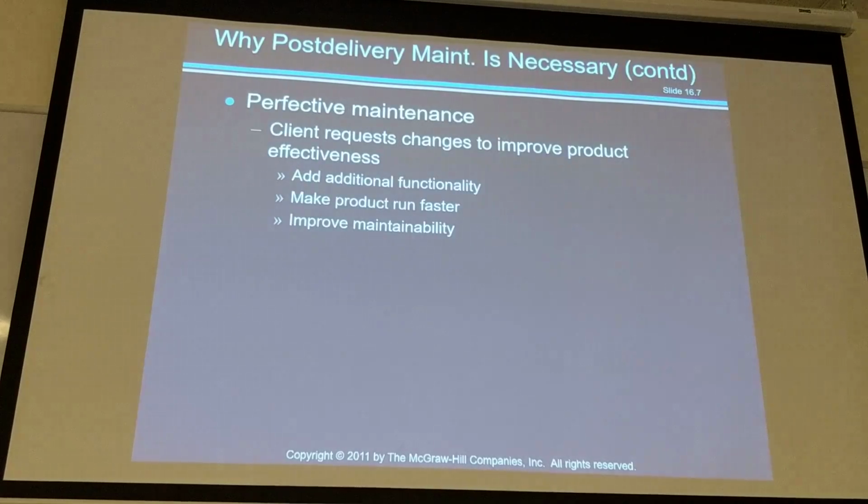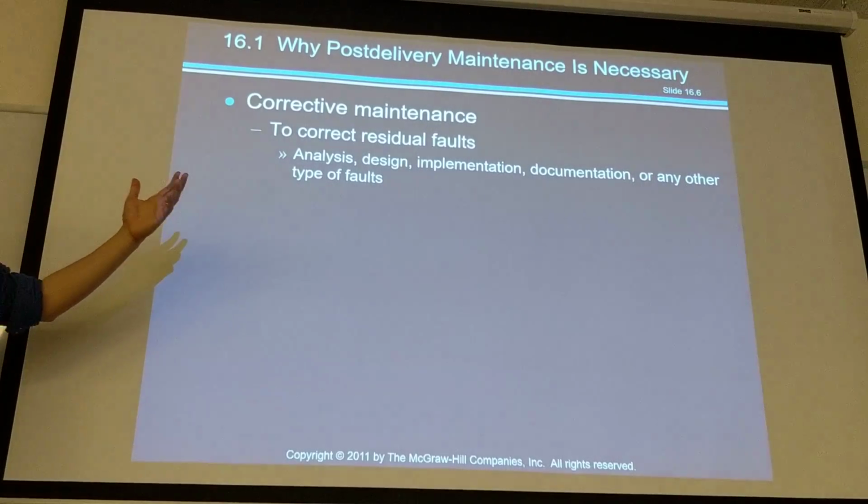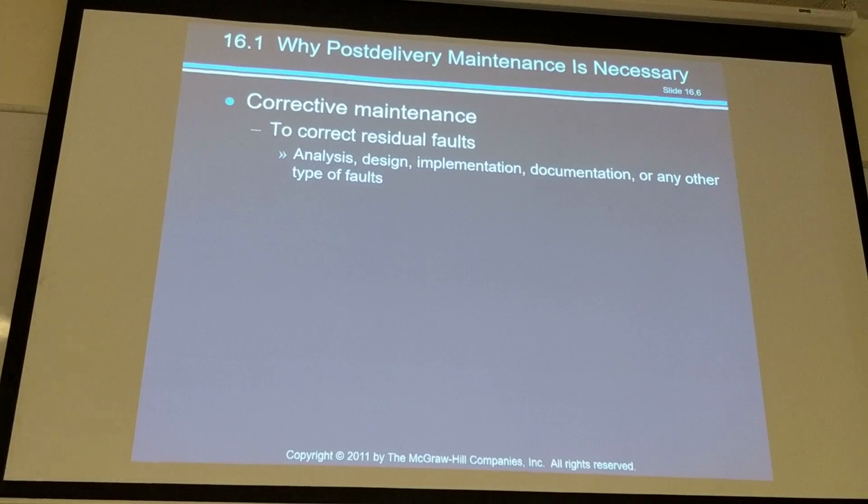Nobody really likes this first type, but you have to do it because you made a mistake, and you have to own up to it. That's the part you have to do to stay in business. Otherwise, if you don't fix your own bugs, next time probably nobody is going to buy your software, right? You are essentially cleaning up what you have done wrong.